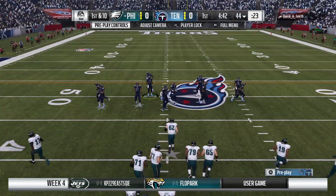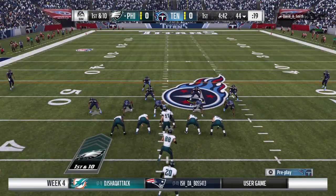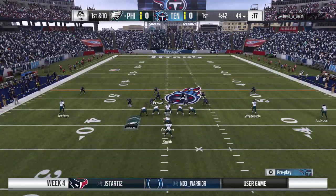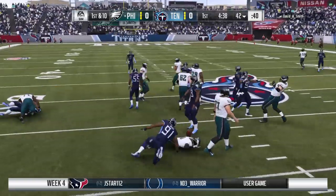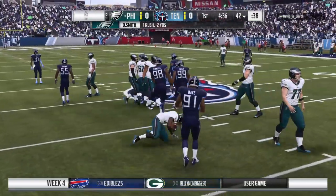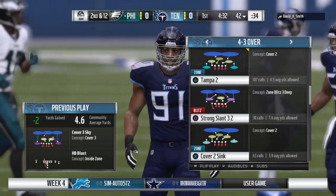Wentz and the Eagles now with a 1st and 10 at their own 44. And they'll go ground game here with a tailback. And that one blown up quickly as he's going to be stopped before he could even get started.